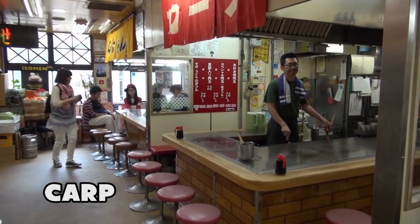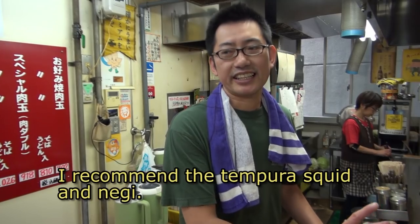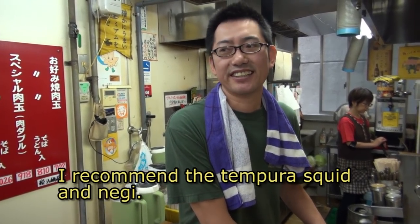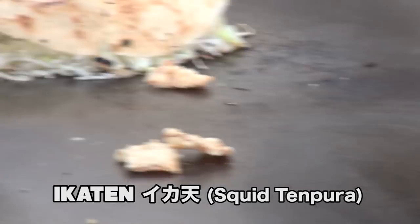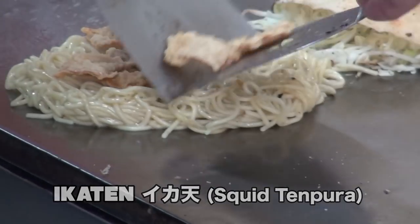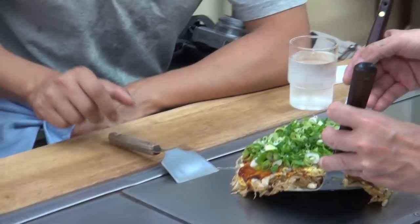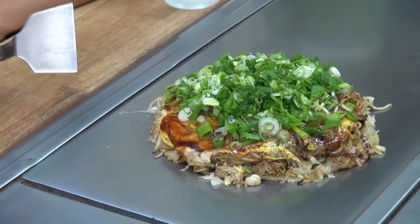Carp is a shop next door, a popular hangout for Hiroshima Carp baseball fans. They also have a recommended unique ingredient. Ikaten. It's tempura squid and it packs the power of the sea. Wow! So, how do we eat this?